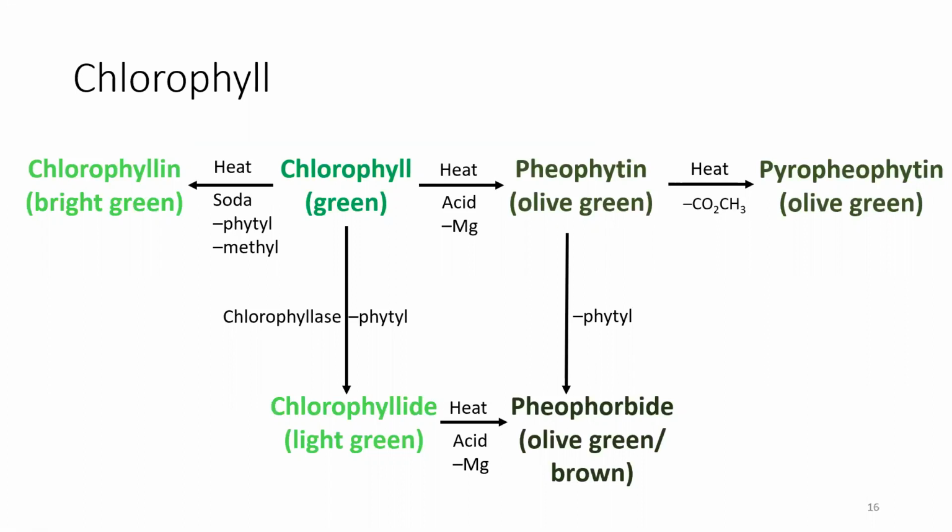So that's what happens when we heat under normal conditions. Those are all normal conditions for cooking and preparing vegetables, and I'm sure all of us have seen those colors. But we can get some other things that we don't often see. One of them, like I mentioned, is treating with chlorophyllase enzyme. That will turn the product a really light green color, chlorophyllide. We still have the magnesium in the ring, but the phytyl tail has been chopped off. That is a naturally occurring enzyme, and it can start to do its job when the plant tissue has been sufficiently damaged or broken down.